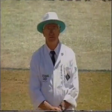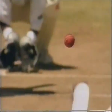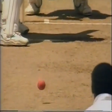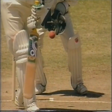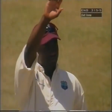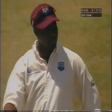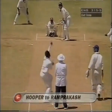Well, that's very, very close. They can't believe it. Ball's gone away, and in fact it was the opportunity for certainly leg before. This is a beautiful delivery by Hooper. Thorpe playing for the turn, and can't understand why that's not out. But the West Indies are very disappointed with that decision. Lara and Williams behind the stumps, absolutely convinced that the ball would have hit the stumps. But all that matters is Mitchley's decision, and he said not out.